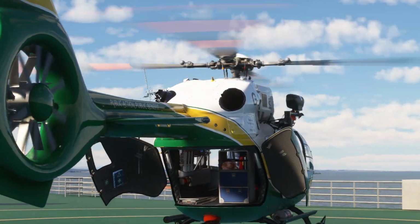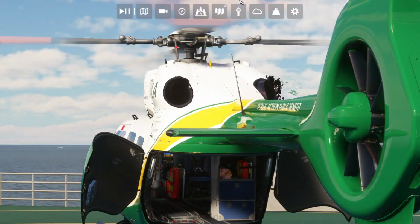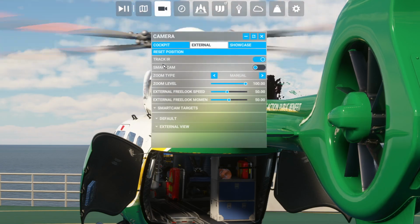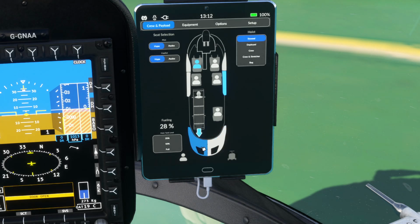I love the level of detail in this interior. I've said it before, I'll say it again. I love the level of detail in this interior. There you go. Okay, quick load and go. They've confirmed the patient's fast positive and we're going to fly them. So, oh no.